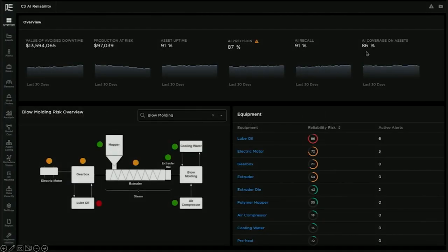Now, when we talk about enhanced asset detail analysis, there are really a few different types of workflows that you can imagine for a reliability engineer. One might be I log into the application and I'm looking at all of my alerts and I'm assessing what are the underlying evidence package or activities or behaviors that are associated with that alert. Another might be that I want to just go in and understand my asset health today.